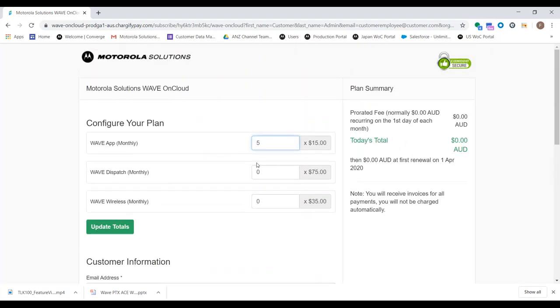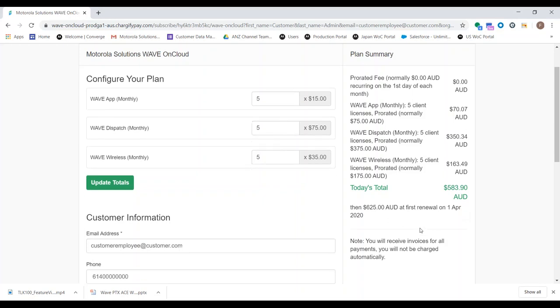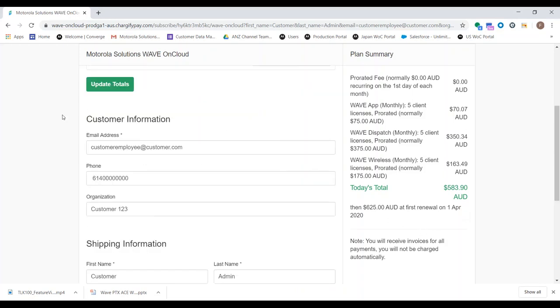So we can choose if we want 5 Wave apps, so BYD subscriptions, 5 Dispatch subscriptions, or 5 TLK subscriptions, update total. So it'll calculate a pro rata amount for the rest of the month. And then it'll tell you what their monthly fee will be. So this is all the list pricing. What the monthly fee will be at the start of next month. So it'll start to pre-populate some of the customer information with what we put in before.